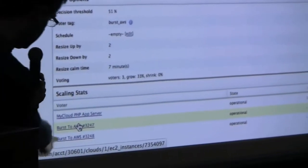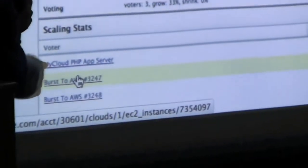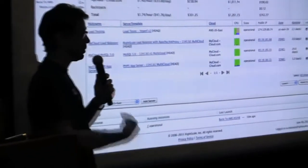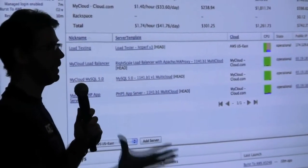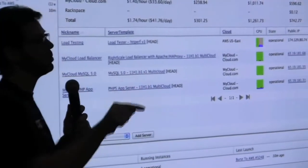What do we have? We have 2 instances that are operational and taking traffic, and the original app server that was in the private cloud. At this point, this app server is voting to grow the array, for example. That's what you could see here on the array page. But basically, if you're using the multi-cloud server templates that we provide, or if you put them together yourself, every server template will have a multi-cloud image behind it, and the multi-cloud image specifies for each of the clouds which specific image you want to use.